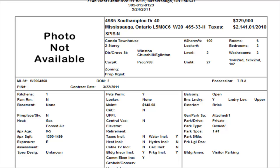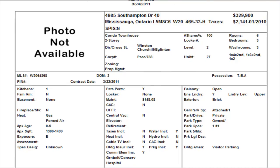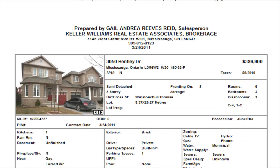This particular unit is a relist. They were on the market for $349,000, so they've just reduced the price by $20,000. We still think this could be reduced even further, but at this price they should be able to maybe get an offer.